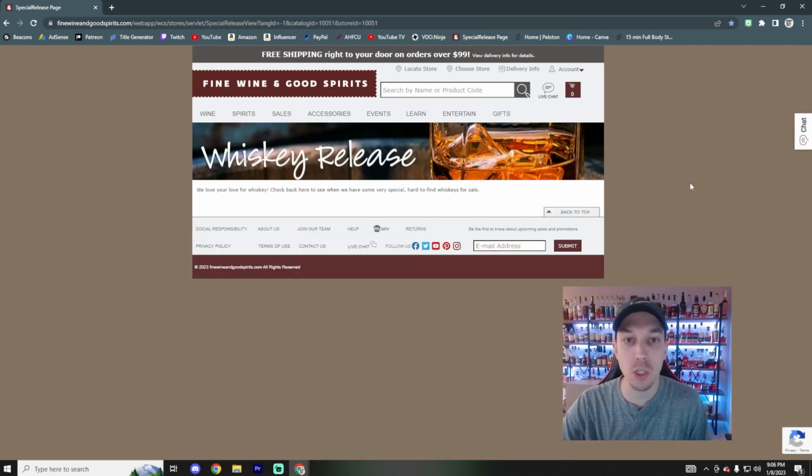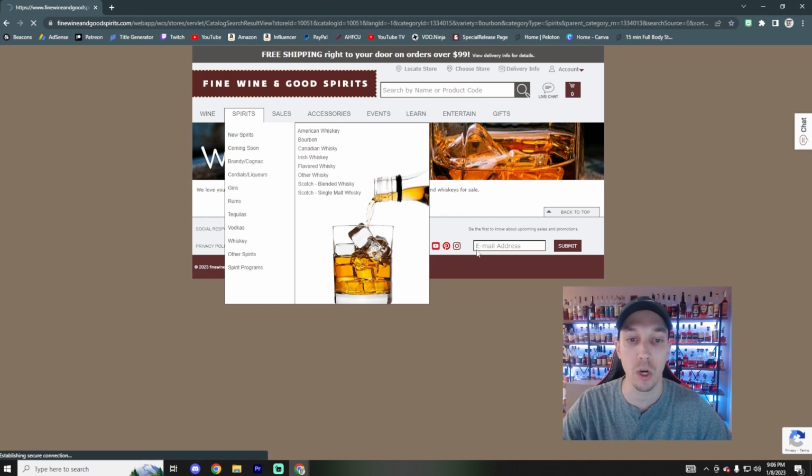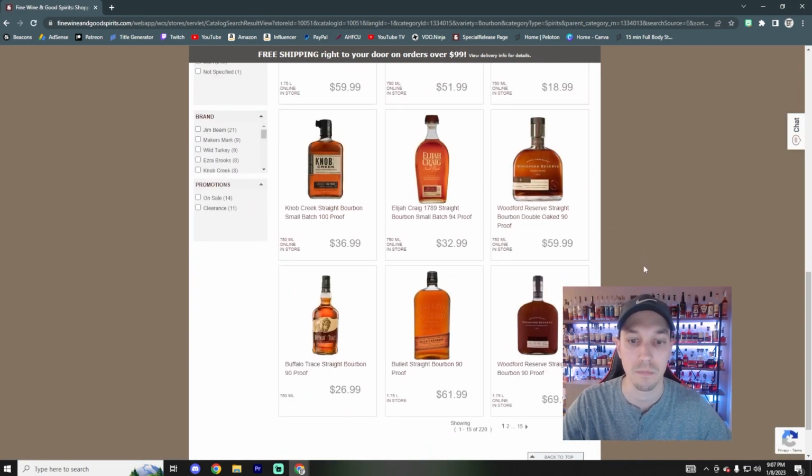So I just logged into my actual account so you can see how one of these purchases is done. Again, you're going to want to be on the special whiskey release page, but it's going to look exactly like this. So we're going to go to the bourbon page just to actually do one of these. Let me find a bottle that I actually might want to purchase.